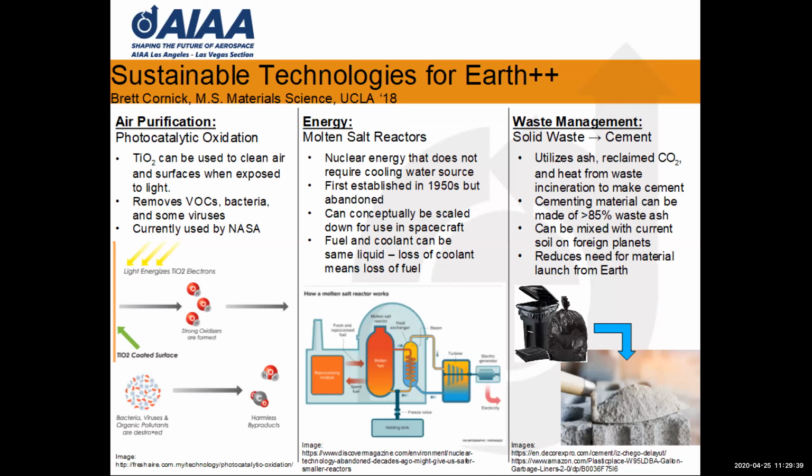And so the first technology is for air purification, and this one is photocatalytic oxidation. And this technology relies on using, generally, titanium dioxide, which is a mineral. It's very widespread. It's found in things like toothpaste and paints. It's in a lot of things that we use every day.